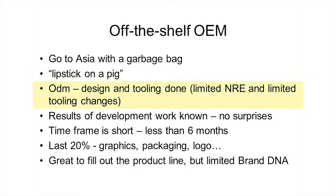And the ODM design and the tooling is already done. The product would have to be functional, successful, working. We would have very limited non-recurring engineering budget, very limited tooling changes. Just you get the most tacky parts of the product off and something about your brand identity on, even if it's just the logo, some feature or function, packaging. Meanwhile, the results of the development work are known. There's no surprises. You want to pick something that's already viable and successful. The time frame is short, typically less than 6 months. The last 20% would be graphics, packaging, logo, your company colors. And it's great to fill out your product line with very limited brand DNA.